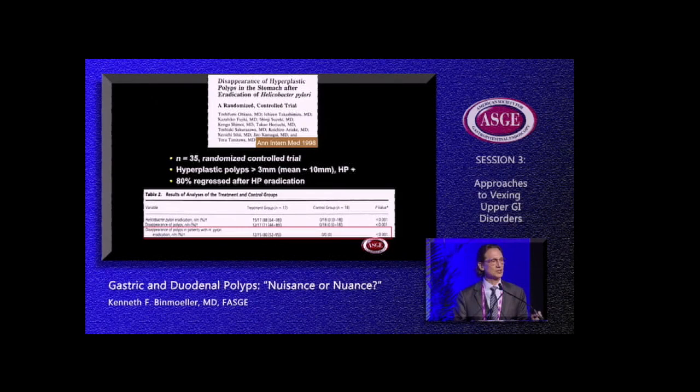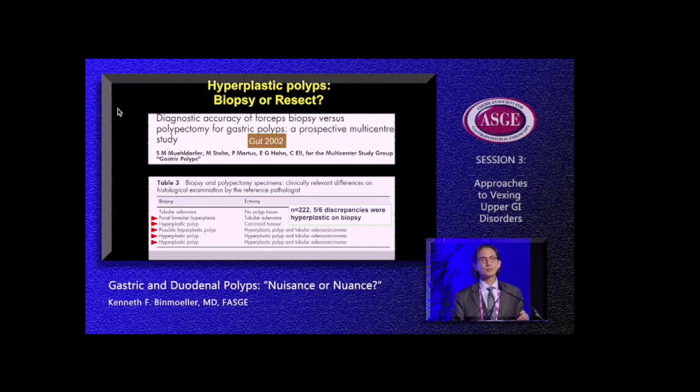If you find a hyperplastic polyp, treat first for H. pylori, if H. pylori is positive. In this study, this is a randomized controlled trial, 80% regressed after H. pylori eradication. And none of the patients that were not treated for H. pylori had disappearance of their polyps. If the polyp persists despite H. pylori eradication, should you biopsy or should you resect?